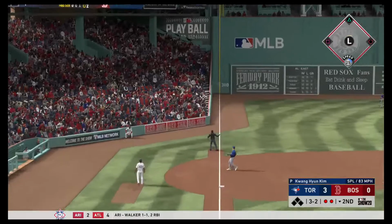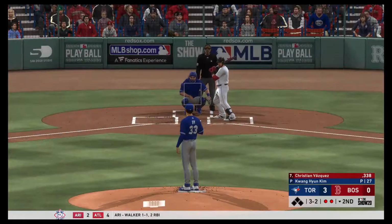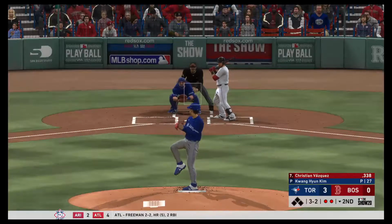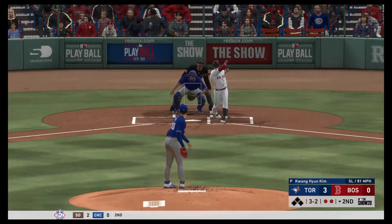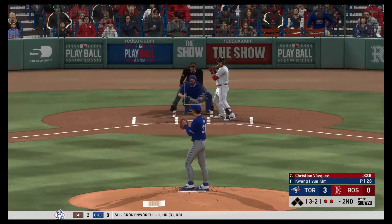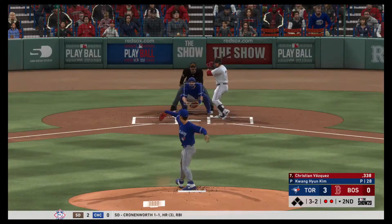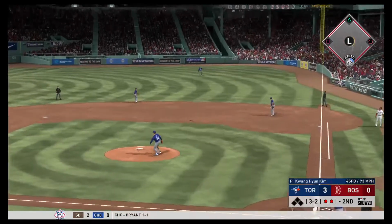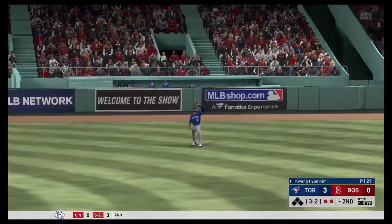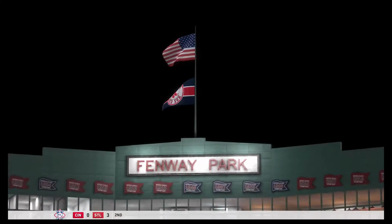Well hit, but also well fouled into the seats and left. Good battle here. This will be the 7th pitch coming up. And another foul ball. Skied into straightaway right. Hernandez is going to have room out there.